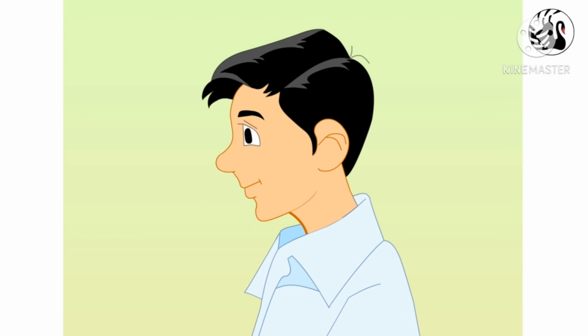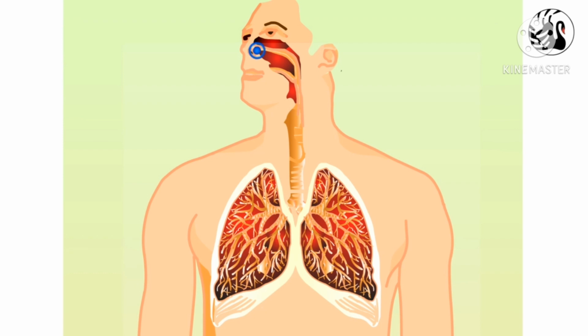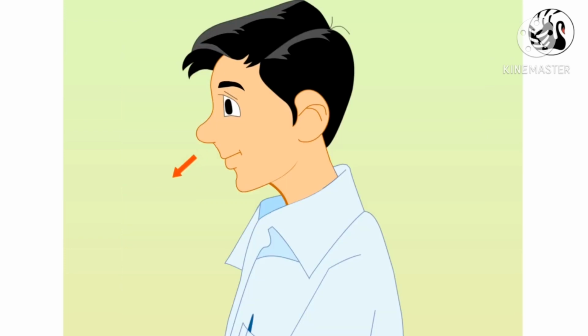When we breathe, we take in air through our nose. This air enters the nose and moves through the windpipe to the lungs. In the lungs, oxygen from the air is taken up by the blood and the carbon dioxide in the blood is given out into the air in the lungs. This air with carbon dioxide is then breathed out through the nose. That is how humans breathe.